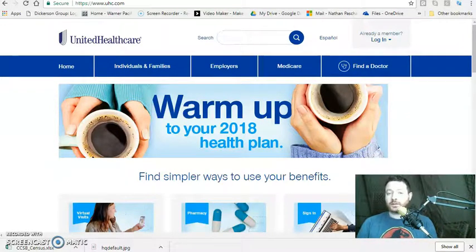We are going to look at the UHC website for finding a doctor and for finding SBCs. If you are an employer watching this, always a good idea to contact your broker so they can help you out as well with additional information. Brokers are there, they have a fiduciary responsibility to always look out for your best interest.